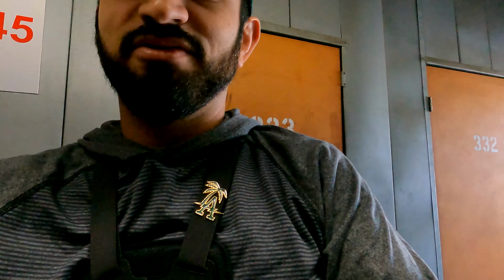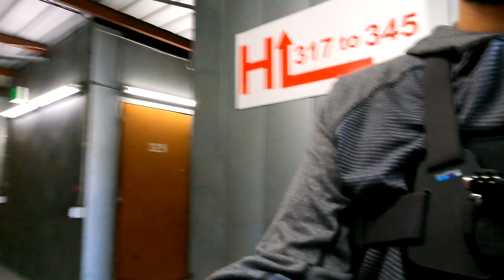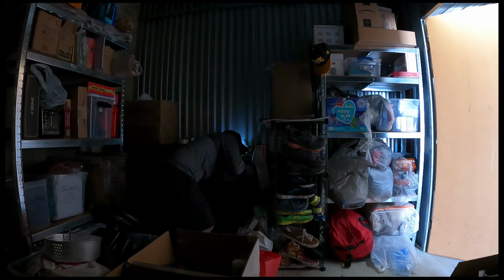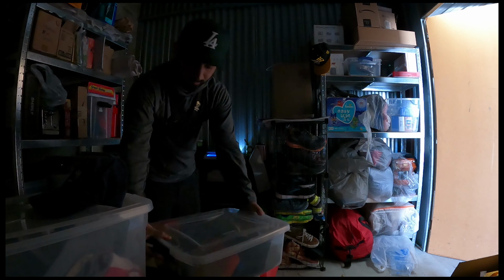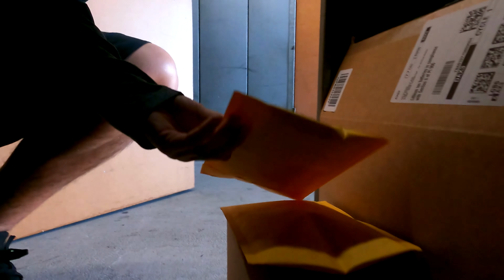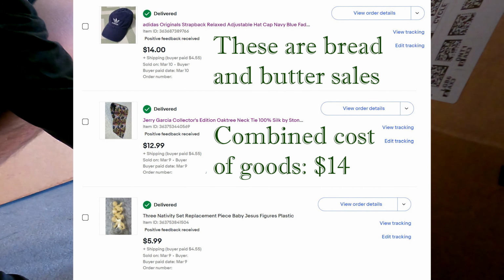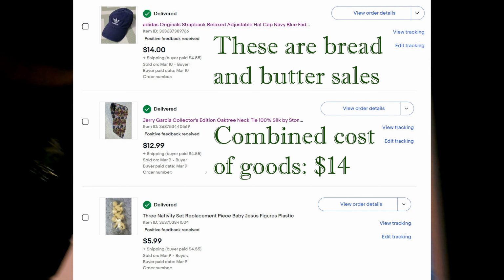So we're at the J6 Flips mothership here. We can get this thing unlocked. Alrighty, so quick three packages done. Just threw the tie in an envelope. There's the baby Jesus's, I threw him in an envelope, and then that Adidas hat I threw in the box. All of them ship first class, so it's like $3 to $4 to ship. The rest is profit, so now there's time to go find some more stuff, so let's go source.